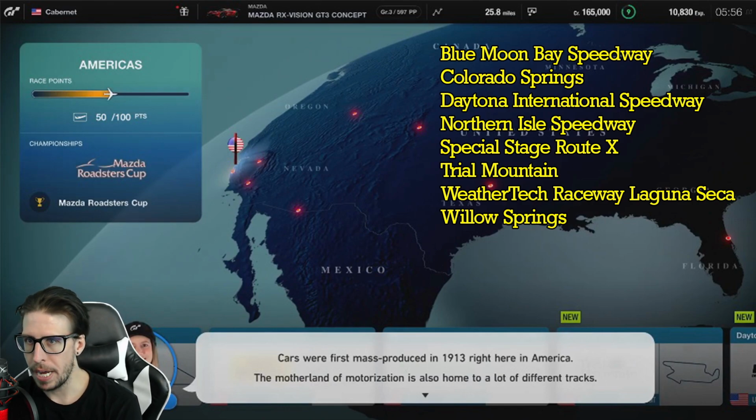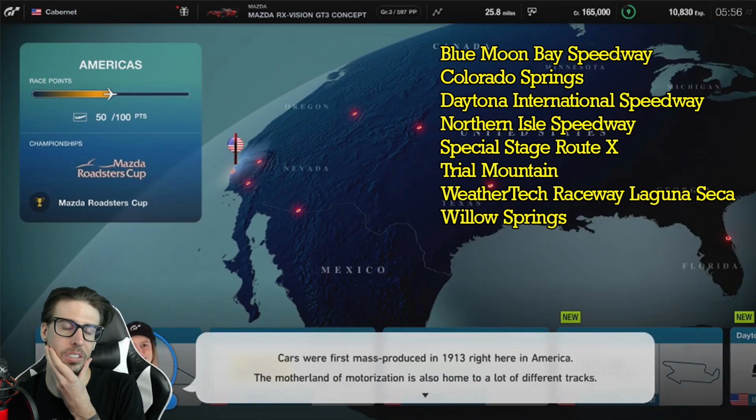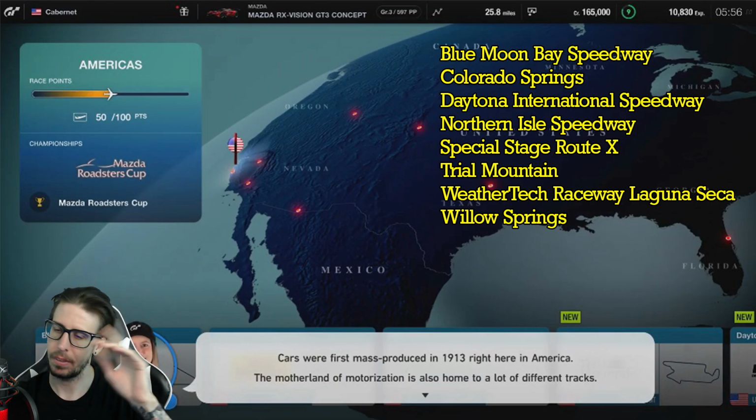Okay. Blue Moon Bay Speedway, Colorado Springs, Daytona International Speedway, Northern Isle Speedway, Special Stage Route X, Trial Mountain, WeatherTech Raceway Laguna Seca, and Willow Springs. I agree with all of those. I think that's spot on. Hopefully we see a huge track list, but we might only get a couple new ones that weren't in GT Sport. I'm hoping they really just kept it limited for the trailer, but we'll see.